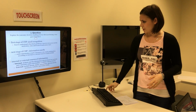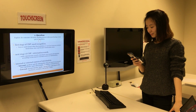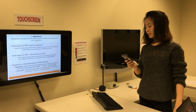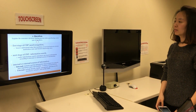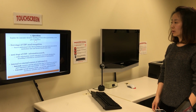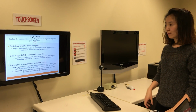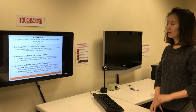And now we go on with question number 1. For the customer decision process, the CDP model is important for marketing design, and the CDP is the stages the customer goes through before, during, and after buying something. The first stage of the CDP is need recognition. The buyer needs to understand what their problem or need is. The first stage is the desire, the motivation state.